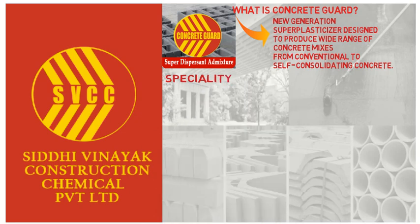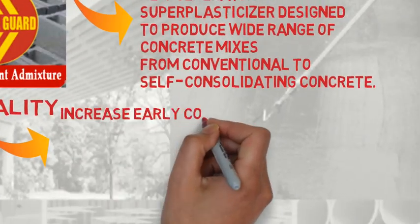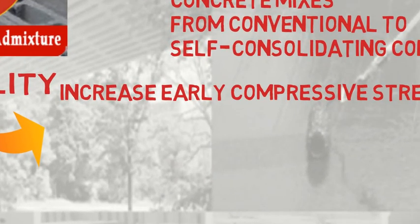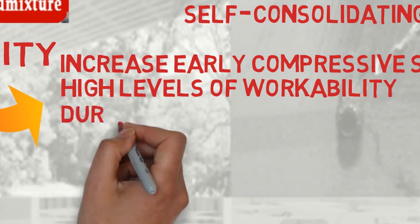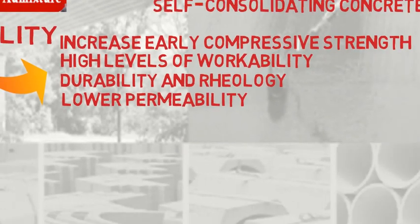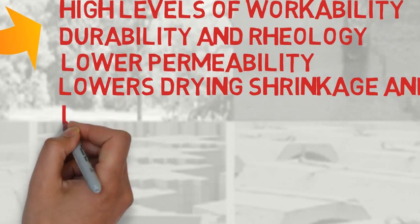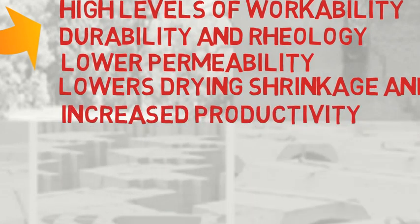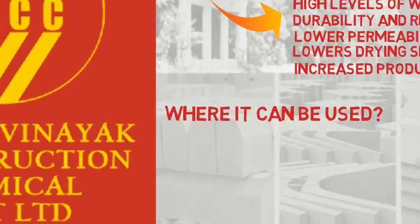What is Concrete Guard's specialty? 1. Increases early and ultimate compressive strength with normal setting. 2. Produces concrete with high levels of workability without segregation. 3. Excellent concrete durability and rheology. 4. Lower permeability. 5. Excellent handling properties. 6. Lowers drying shrinkage and creep. 7. Increased productivity. So where can we use Concrete Guard?